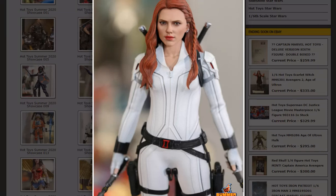But as you can see, we have another Black Widow, but this time in her white costume. Face sculpt wise, I think it looks pretty good. I think that's a solid face sculpt for Scarlett Johansson. They've done so many at this point. I think that this is a nice rendition.